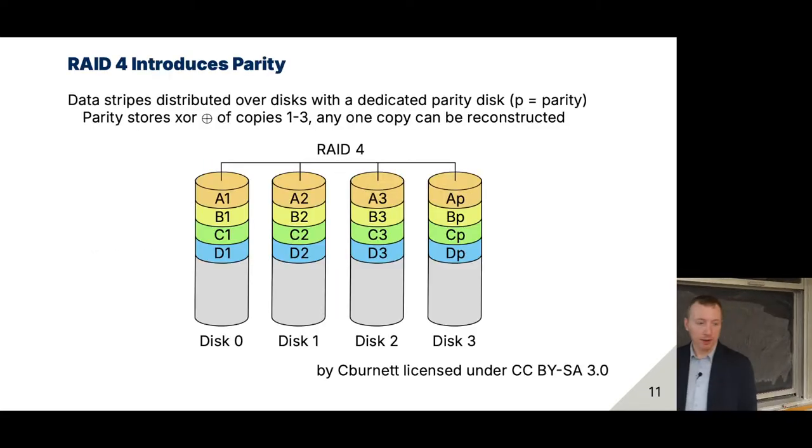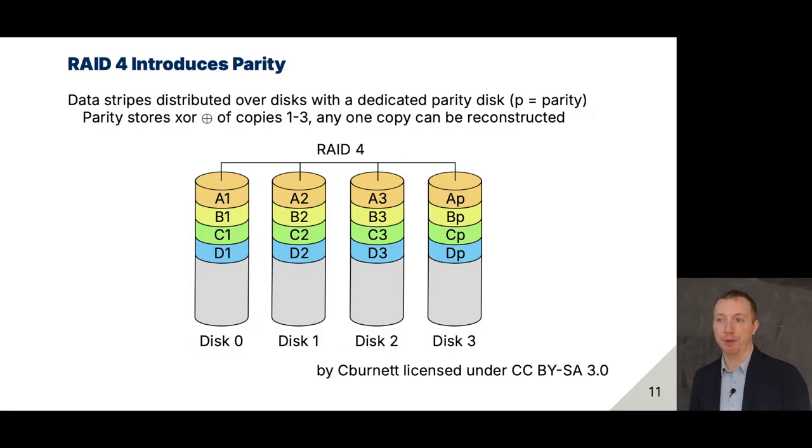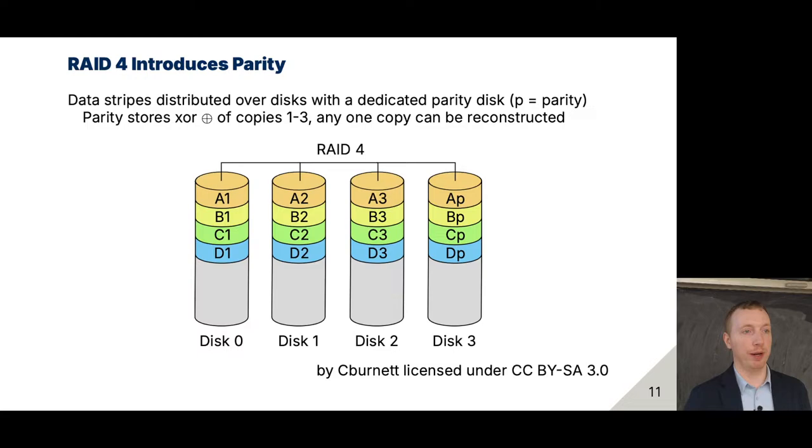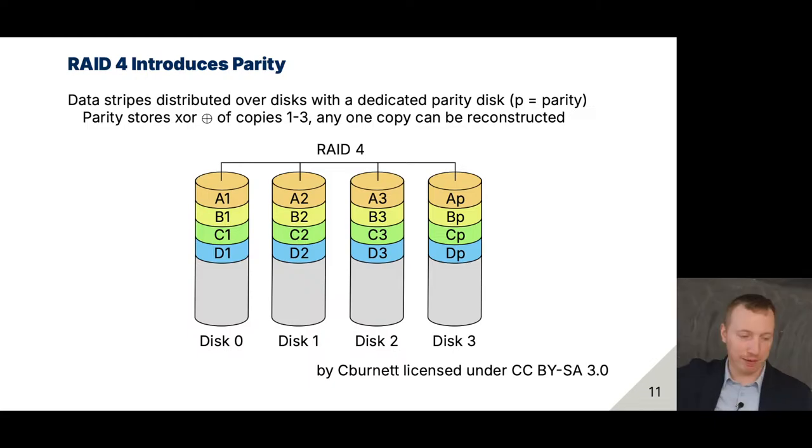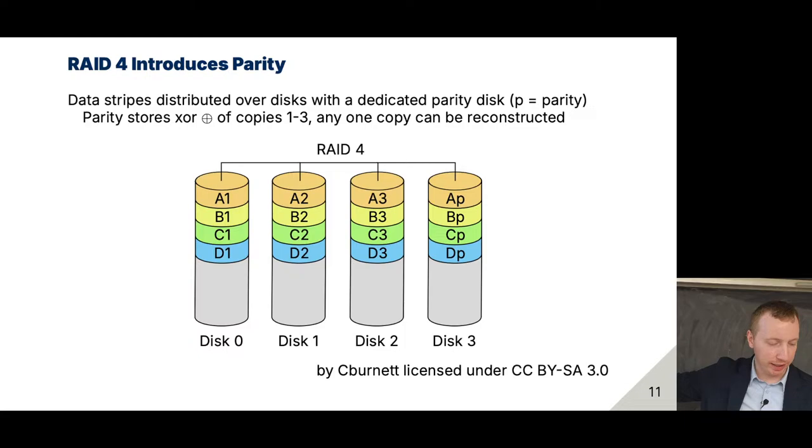So the next is RAID 4, and you might ask what the hell happened to RAID 2 and 3. They were bad ideas, so no one uses them anymore. And also, guess what? No one uses RAID 4 either. RAID 4 is a bad idea, but it will illustrate what the idea is for the next level of RAID.